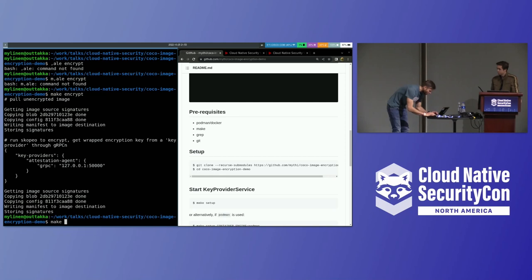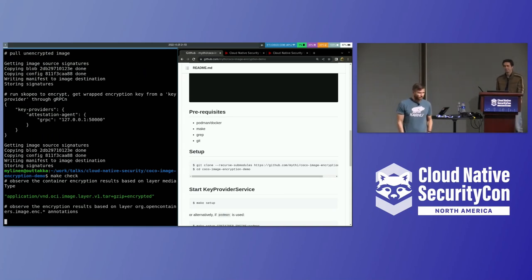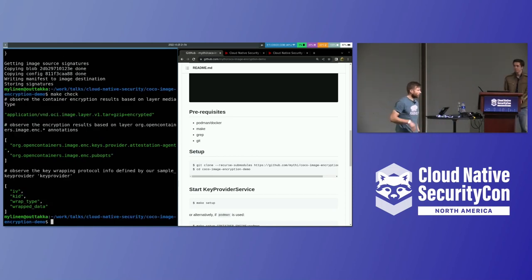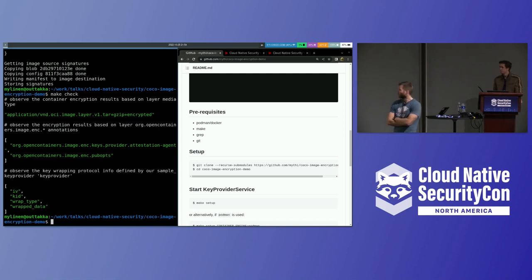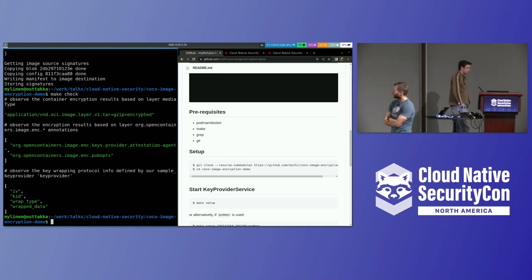And then let's take a bit closer look at our encryption results. So I ran this make check, which basically just gives a Skopeo inspect of all the container metadata information. The first step shows you that we have an encrypted layer available in that image. And this is the new media type that's been proposed to be part of the OCI image spec. It's not officially there yet, but this is how it's envisioned to look. So it's an encrypted layer, what we have.